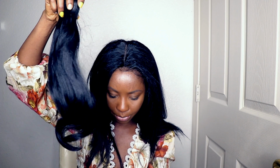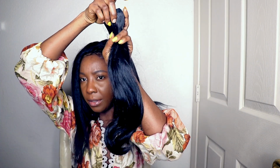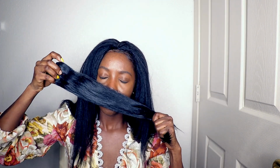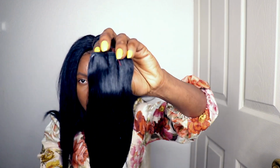It just says Yummy extensions on here, and Lao 16 inches is on the top of it, and this thing here, you guys can see, it's really beautiful. It has no smell. It smells good.